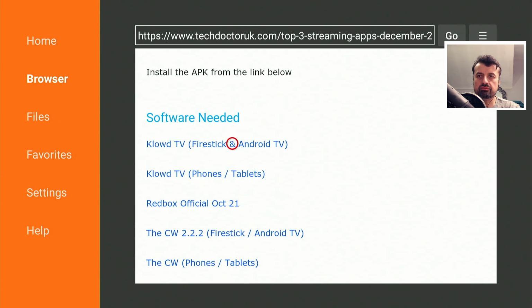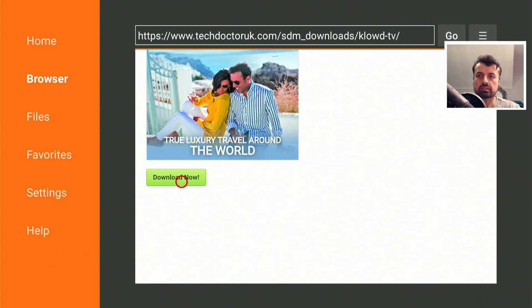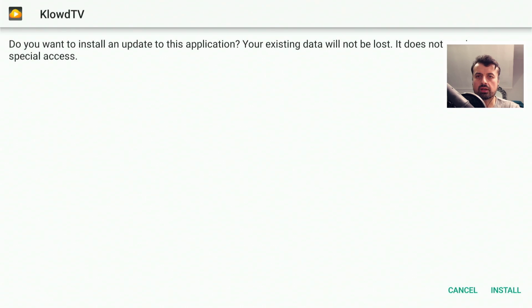So here we can see Cloud TV for your Firestick and your Android TV devices, but if you do want to try this on a cell phone or a tablet, go for this one here. Here is the one link for Redbox, and then lastly we have 2 links, one for the CW, again for your Fire TVs and Android TV devices, and lastly the CW for your phones and tablets. So let's say, for example, you want to install Cloud TV for your Firestick. Let's click on the first link, and in every case you're looking for this green download button. Click on that, and this will download the application directly onto your device, which you can then install and go ahead and enjoy all of that free content.